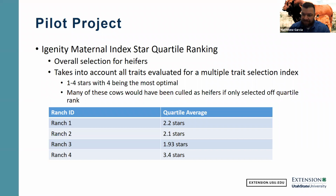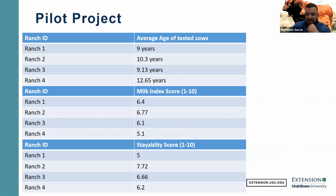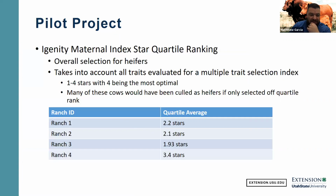And when we did this, we looked at this and we were going, wow. So ranch 3, if you remember, had the second highest stability score, but had the lowest quartile average for heifer selection. Now I'll get into why this might be in a second. Going forward, ranch 4 had the highest quartile average. So that's saying, okay, a lot of those ranch 4 cows, those 12, almost 13-year-old cows, would have been selected in this test. Now, in these other ranches, a lot of these cows would have been culled out as heifers.